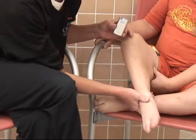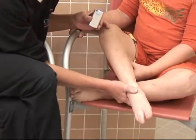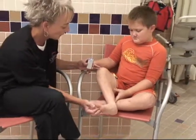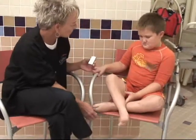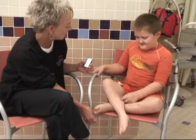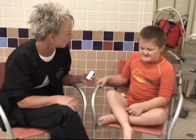And how much bending, buddy? Well, not much. About that much, not a lot more. He's got an awesome foot, but he is going to be so much more capable of doing all the athletic things he likes if he has a knee joint that works better for him. Yeah.